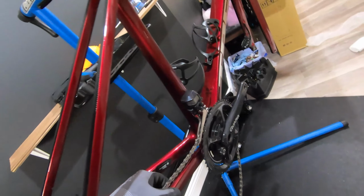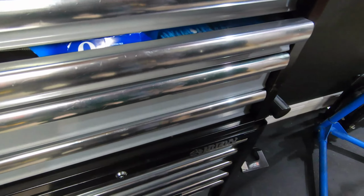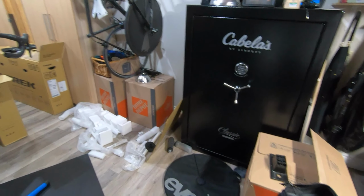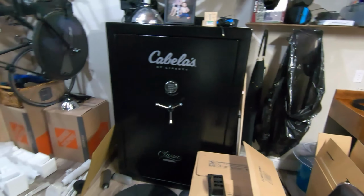Okay, just for expedience, I'm going to take the chain off so it's not banging all over the frame and everything. And now I'm going to put the chain on the inside pocket of the wheel bag. And in she goes. All right, I wrapped the pedals up in some bubble wrap and I'm just gonna tape them and I'm gonna put them in my tool bag with the rest of my tools.